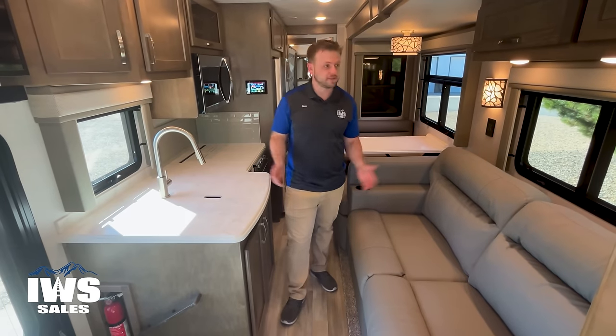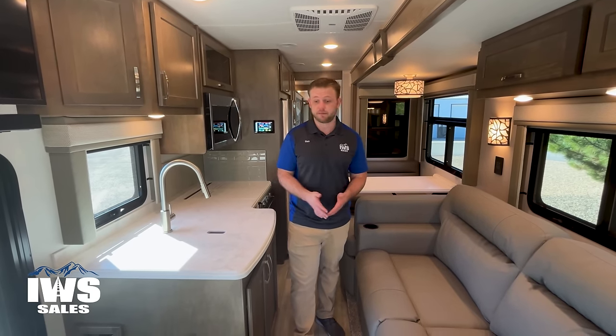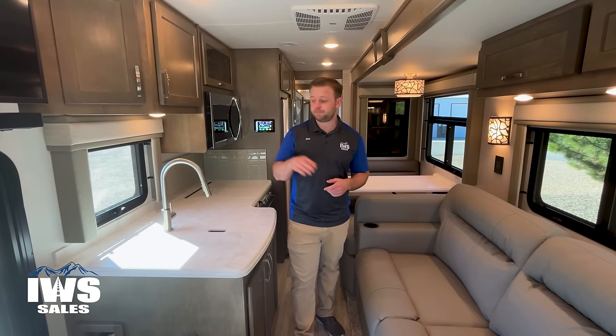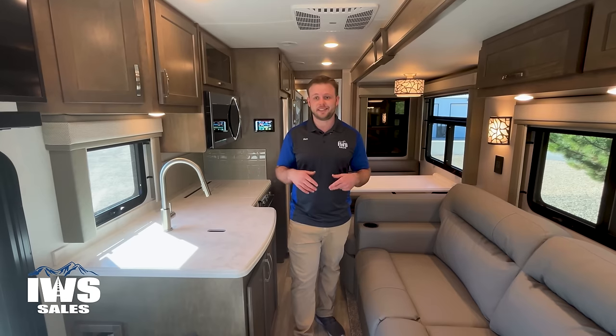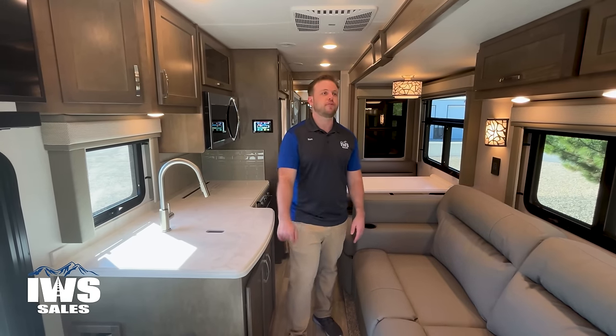Okay, we're in the 38BB, the bunk bed model Valencia. Obviously the slides are in, but I want to show you how much space and how much you can use this coach when the slides are in, because a lot of you are like me, you're on the go. You want to be able to use this thing with the slides in so you don't have to sacrifice doing anything with the slides out. So let's go over that.